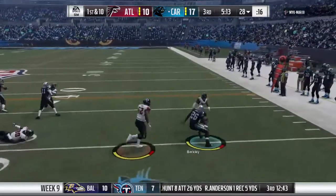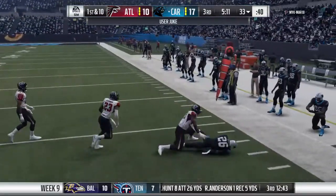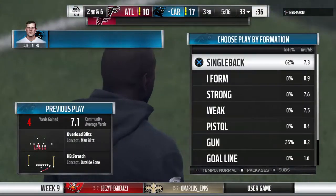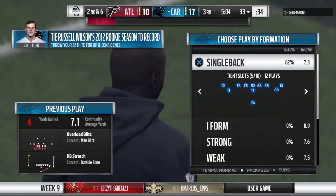Now they try the right side here. He'll be tackled shy of the 35. Pretty shifty footwork, but didn't buy him much. It's a pickup of 4, and it'll bring up 2nd down.